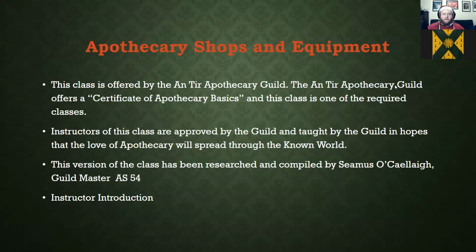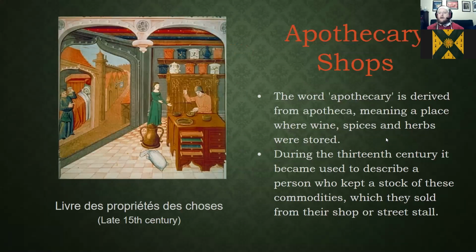So apothecary shops and equipment. This class is offered by the Ontario Apothecary Guild. The Apothecary Guild offers a certificate of apothecary basics, and this is one of the required classes. It was compiled this year, and I already did my instructor introduction.